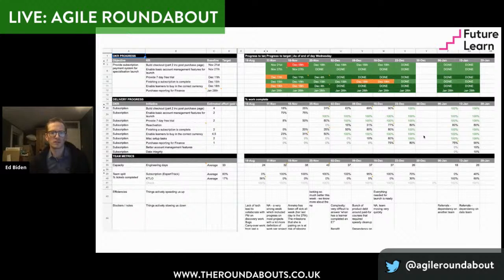Another tool that was really useful to us is this spreadsheet, which, again, we use at FutureLearn. It's almost like another layer deeper on the spreadsheet you just saw. This is one team, and what we're actually looking at here is epic by epic. Again, one column to a week. How much have they delivered in each week? And we can see some things. We track some other things on this.